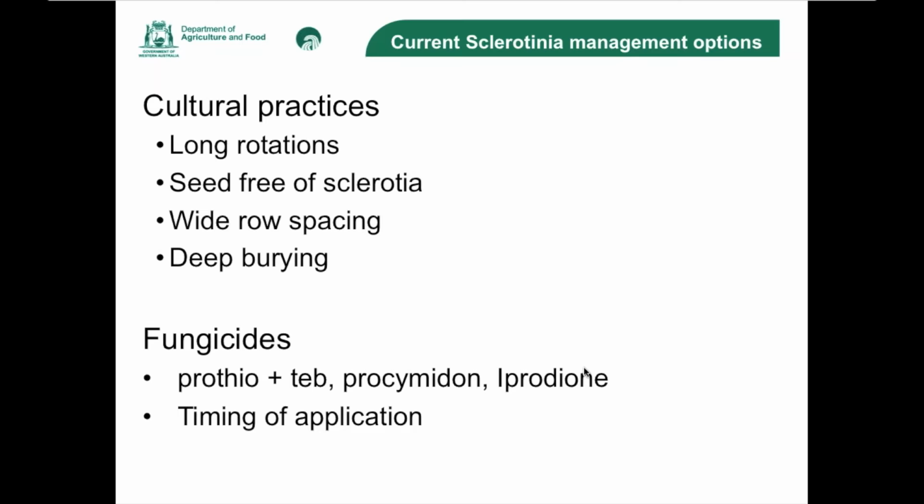But all these cultural practices have to be applied before the start of the season. So now we are pretty much in the middle of the season, so we can't go into reverse gear. So the option available for us is to use fungicides, of course.